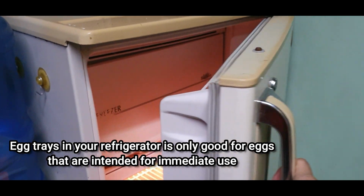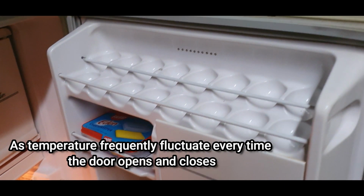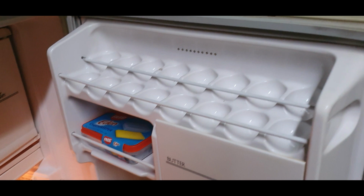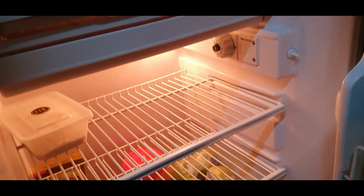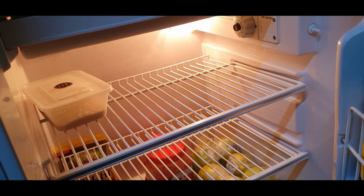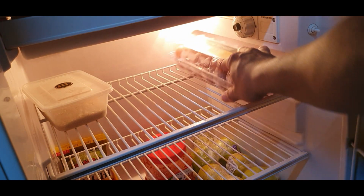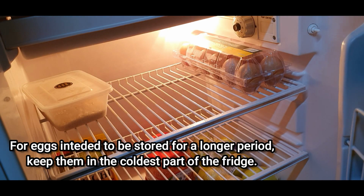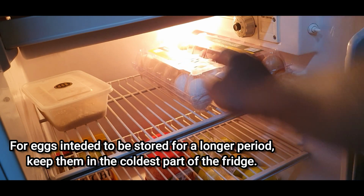Avoid placing eggs on the rack provided on the refrigerator door, as the temperature of the refrigerator fluctuates every time you open the door. The rise and fall of the temperature in the refrigerator as you open the door induces bacterial growth, which may and will contaminate your eggs with salmonella and other harmful pathogens. Instead, keep the eggs in its original container and place it in the coldest part of the fridge.